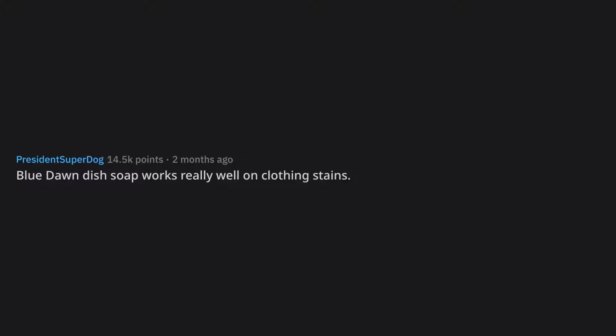Blue Dawn dish soap works really well on clothing stains. Peroxide gets blood stains out. Edit: I'm a nurse, not a serial killer.